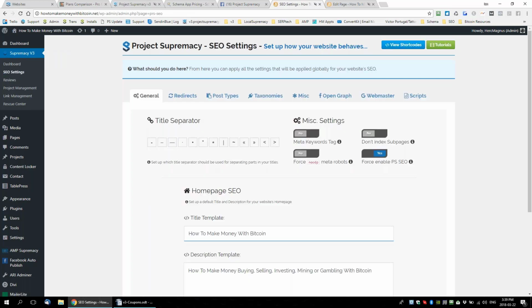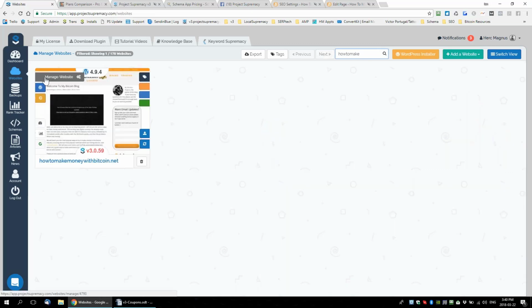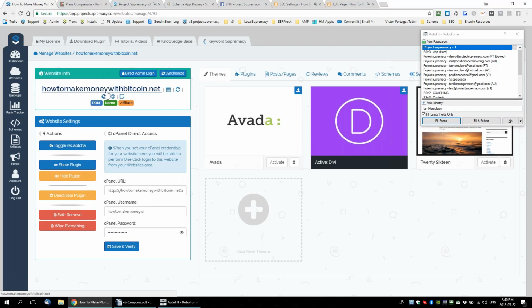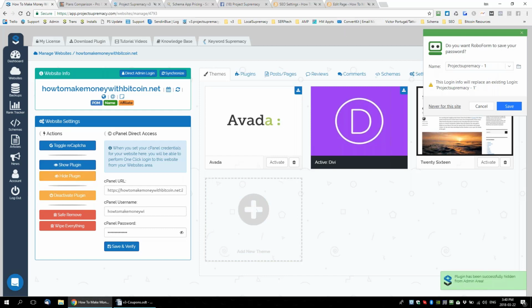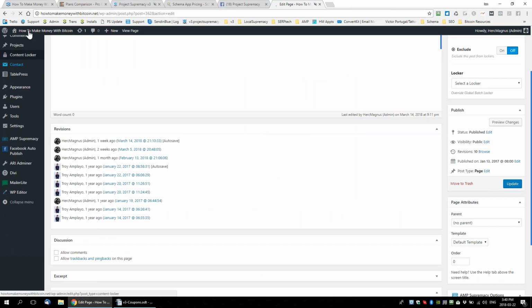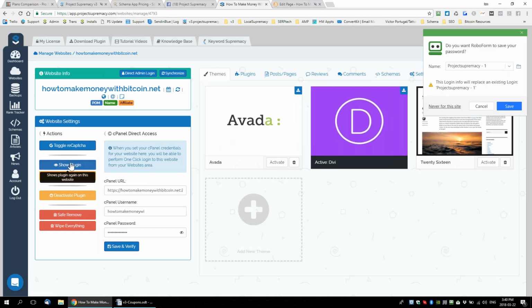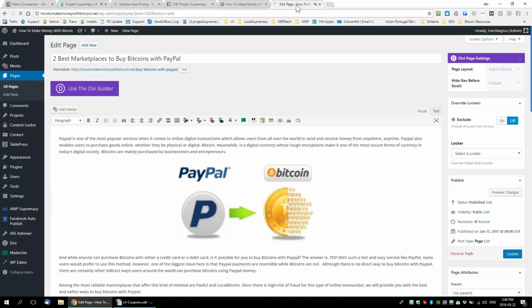So here's a couple options that we have built in to hide things from your clients. Number one, you go to your website manager, go to the management for this particular site. And right here, guys, there's a hide plugin feature. I'm going to click on hide plugin. Now over here in how to make money with Bitcoin, if I refresh this page, notice it disappeared. So now your client can't see what you're doing. It's hideable from your client. Then when you want to come in and do work on the site, you just show the plugin, and when you refresh the page, the plugin is showing again so that you can get in and do the work.